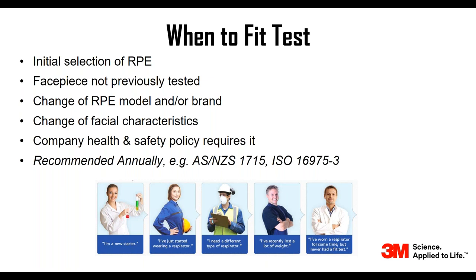We're changing the style. The wearer has a change of facial characteristics, whatever that may be. Maybe they've broken their nose playing football on the weekend or got a facial piercing, as we'll show on the next slide. Obviously, individual companies may specify certain timeframes. But generally, most organisations that I've dealt with fall back on the annual recommendation based off the Australian standard and international standard, which recommend annual fit testing.